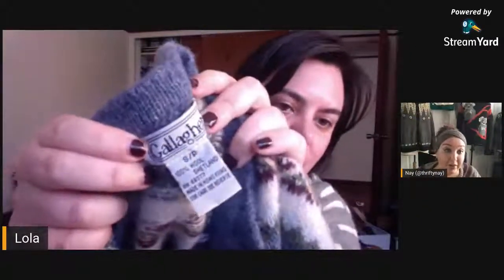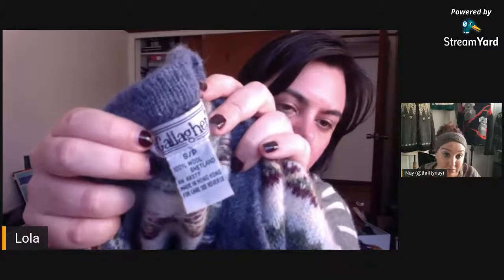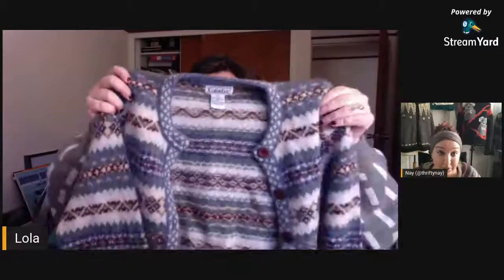Anytime you see a label that specifies what type of wool it is and doesn't just say wool, that's a good sign. And then Hong Kong, and just the label I'm looking at, it looks like it's 80s probably, or early 90s. Vintage. It's in really beautiful condition. Does have a little bit of pilling.